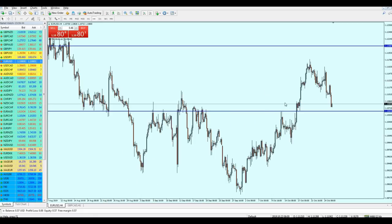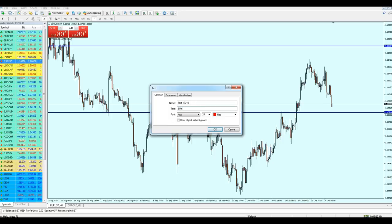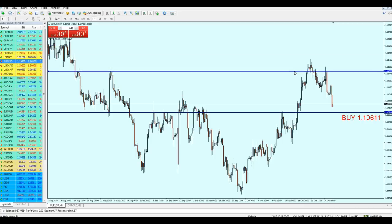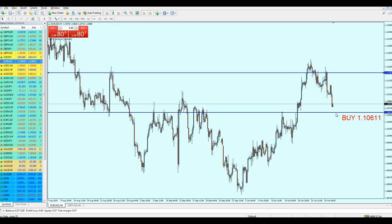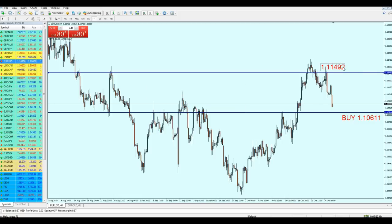Going to the 4-hour chart, we can start buying the EURUSD at this level exactly. Let me just mention it. Buy the EURUSD at 1.10611. This is going to be our level to start buying the EURUSD, and we can exit the trade once it hits this previous resistance right here, at 1.11492. So this is going to be our take profit level for the EURUSD.